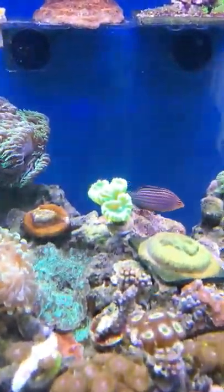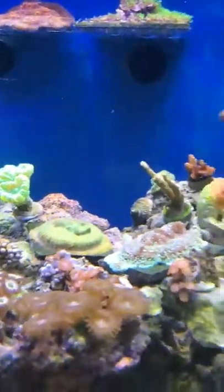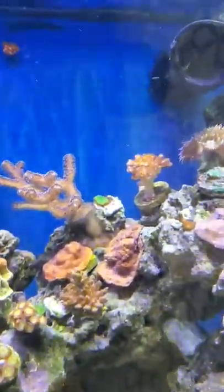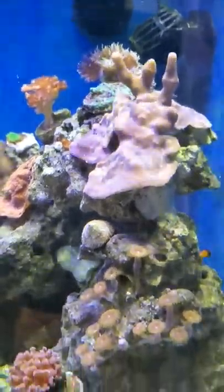There's a candy cane, really nice green. I got that from OSA down in Rhode Island. Doing great. More skulls, some sticks, some are doing better than others. This guy's really taking off, really growing out.